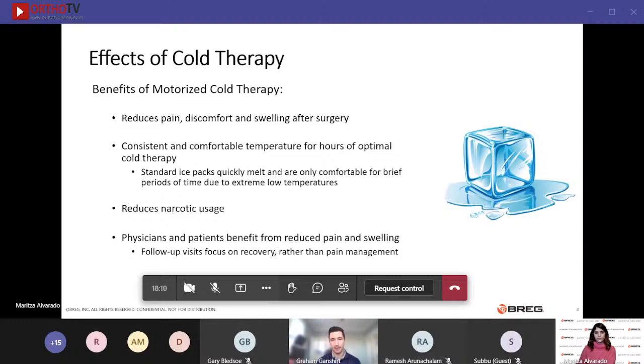And then lastly, not only are the patients benefiting from this, but so are the physicians and the doctors. When patients come in for their follow-up, the focus should be on recovery rather than pain management. So instead of your patient coming in and just being in excruciating pain, you can work on that road to recovery for them, for that range of motion, and to get them back to their day-to-day activities as soon as possible.